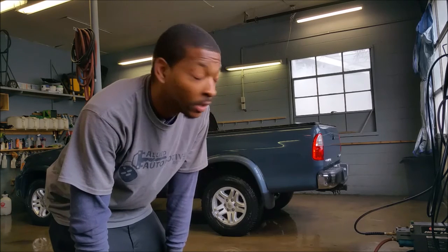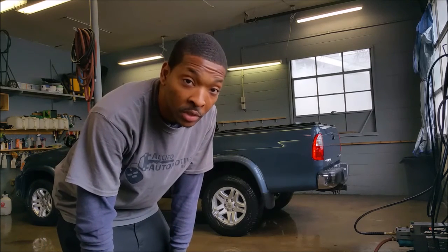So if you're interested in an electric pressure washer that's going to actually do you good and serve its purpose, this is one that you should look at.